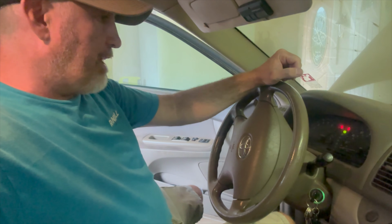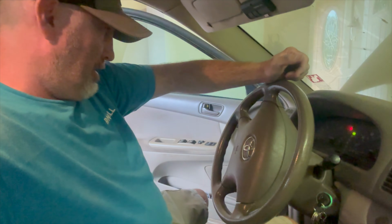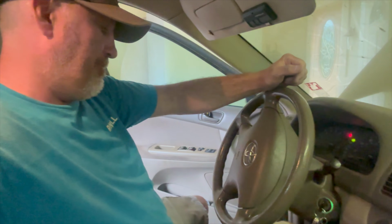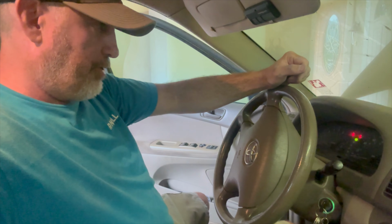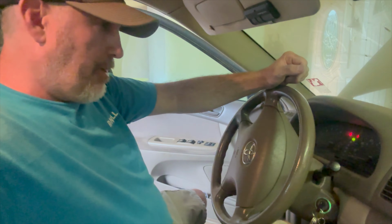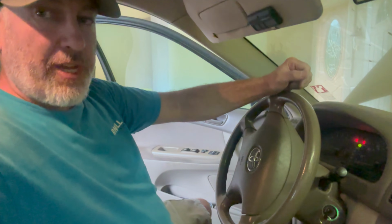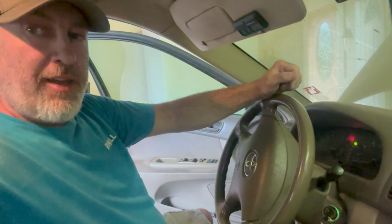I'm gonna let it run for a second. I'm gonna check the oil. But yeah, I even charged the battery that was in it. It's got to be 3 or 4 years old, so let this run for a second, and then we'll check the oil. In fact, I'm gonna go out and check the transmission fluid right now.